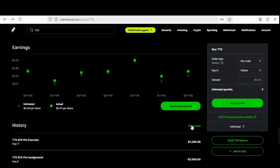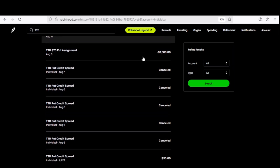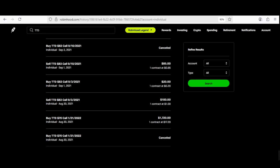Now, I'm going to show you guys a brief history, because I usually trade the exact same stocks all the time. What that does is give you enough time and enough information to learn the stocks and to learn the company. So I'm going to go all the way down. Let's do this really quickly. Let's go all the way down, and there you go.